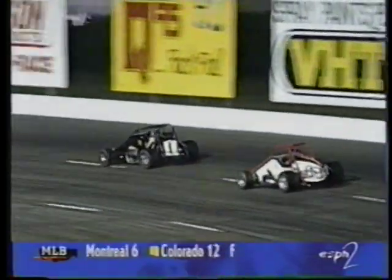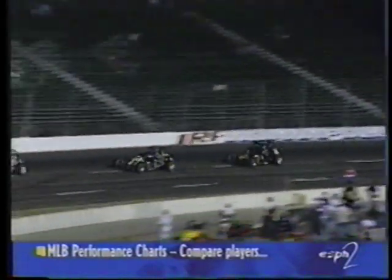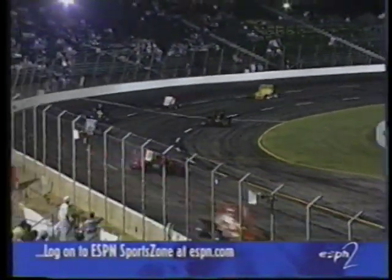77 laps have been completed out of the 100 in the DuPont 100. It's been green all the way as Tony Stewart has led from the drop of the green flag. He was outside the front row when the race started, took the lead immediately from the pole sitter Russ Gamester.